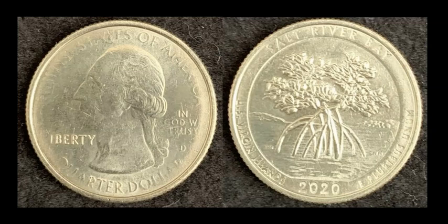But what we have here is a 2020-D Salt River Bay U.S. Virgin Islands quarter. As you can see, there's a lot of weakness on the strike on the obverse, and it's real simple. This coin was struck through a lot of grease. So a U.S. Mint employee had put a lot of grease onto the dies and onto the machinery of that coin press to ensure that it's running at its optimal level, right? It's like changing the oil in your car.